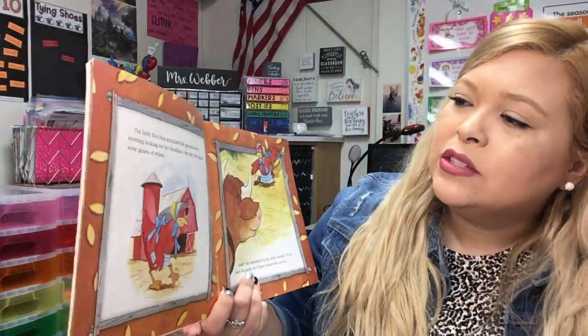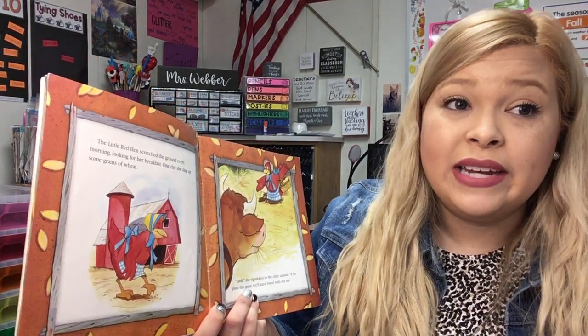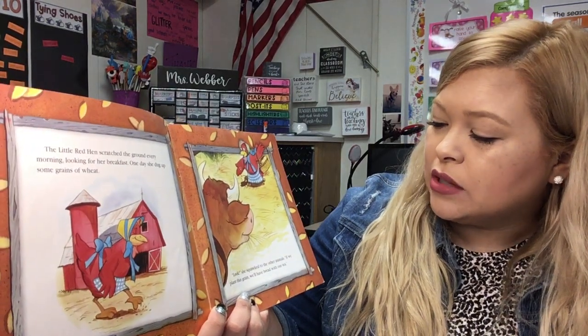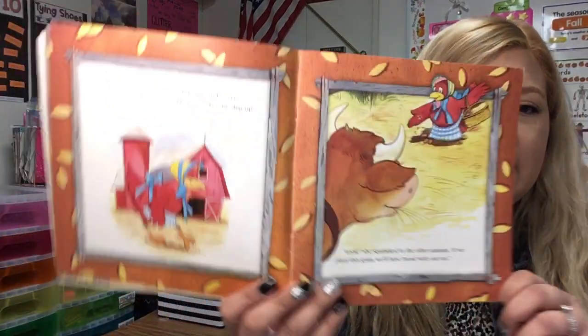The little red hen scratched the ground every morning looking for her breakfast. One day, she dug up some grains of wheat. "Look," she squawked to the other animals, "if we plant this grain, we'll have bread with our tea."